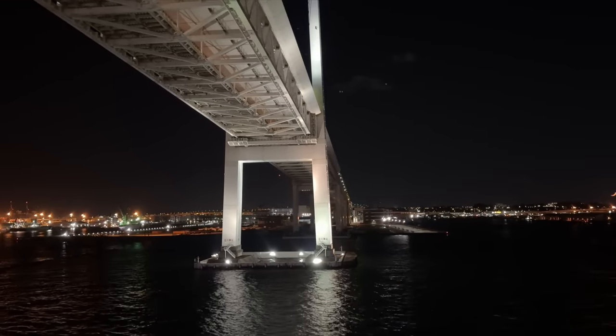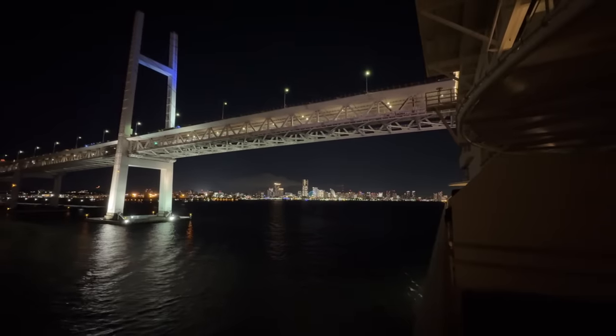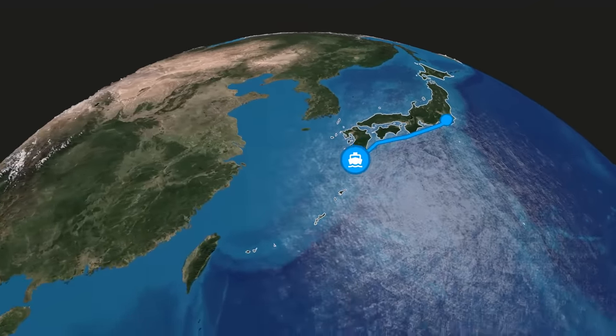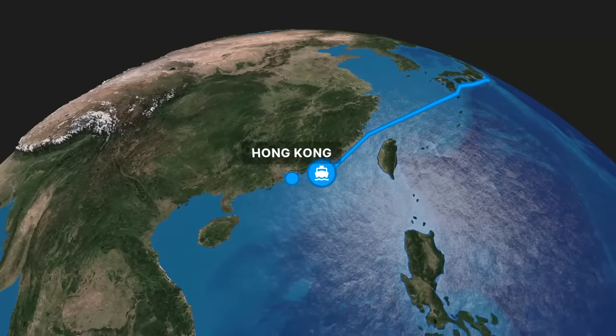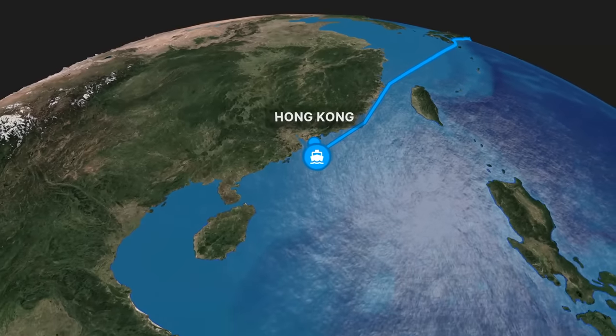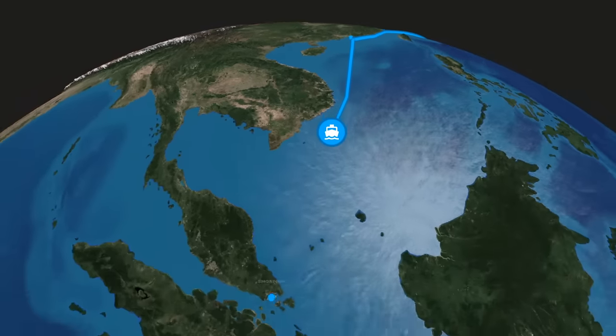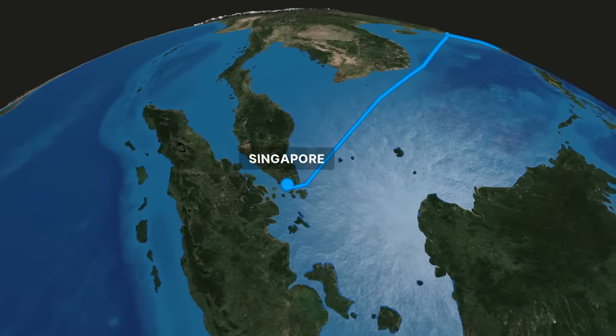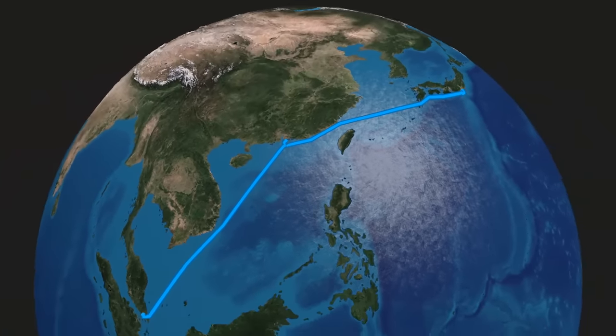As we cruise under the Yokohama Bay Bridge, shall we take a look at our itinerary for the next couple of weeks? We'll continue southwest for the next 2,000 miles, all the way to Hong Kong, where we'll take on supplies and have time to explore. Then we'll continue south for another 2,000 miles, all the way to Singapore. In total, we'll cover an epic 4,000 miles, and I can't wait to take you along.